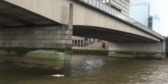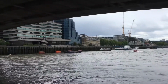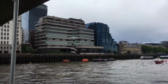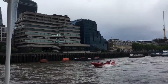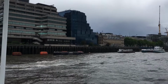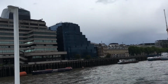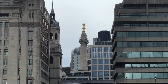And when we go through the bridge, very quickly to your left, look between the gaps in the buildings, we have here a tall stone white column with a golden figure on top. This is Sir Christopher Wren's monument, which is built in commemoration to the Great Fire of London of 1666. Now the golden figure on top is to represent flame, and the monument it has been built to represent the candle, because it has been said that it could have been a candle that started the fire.